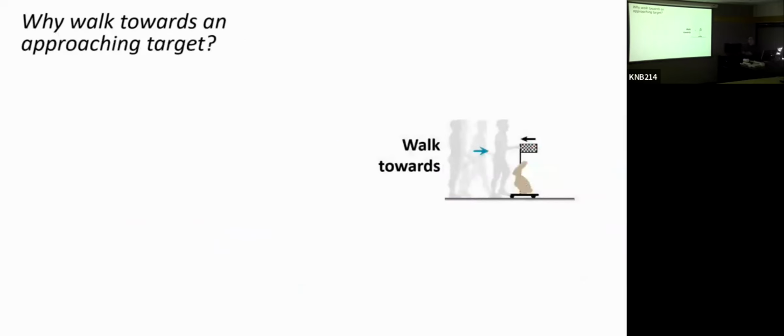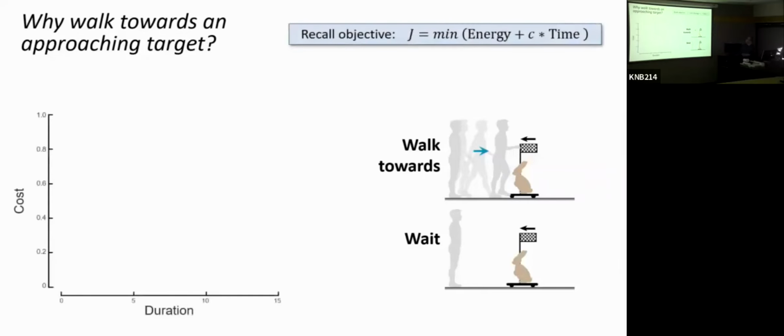Another thing we saw that we thought was interesting is why people walk towards an approaching target. If the target's coming towards you, you can just simply stand there and wait for it to come towards you. So to understand this, I'll plot cost versus time duration. As before, time is a linear cost with duration. Energy cost drastically reduces over that duration, and the total is the sum of the two.